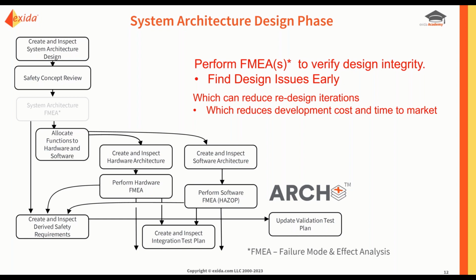And then at the high level design, you hierarchically structure the design into more detailed designs, often allocating functions to hardware versus software. Then you create the hardware architecture and the software architecture. And one of the key concepts in a good development process is that we do a quality verification step. And the most common and the proven and valuable verification step for architecture is an FMEA, failure mode and effect analysis.